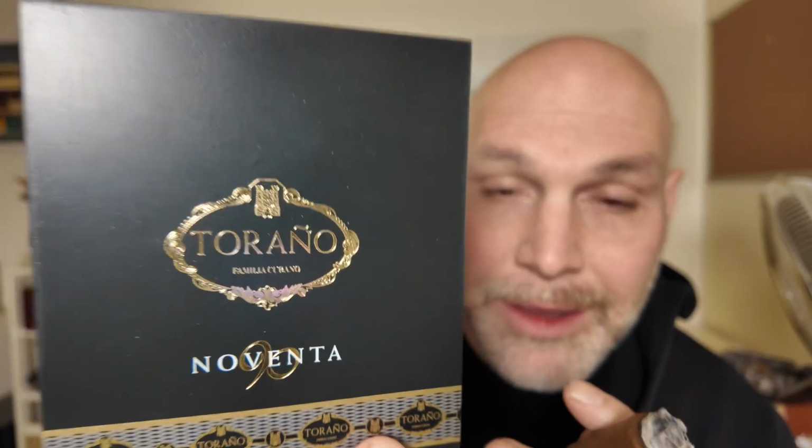It really is. For $3.75, I might just buy another box of these because I like having them around to reset my palate, to give me a break from the harshness, and to kind of make the day more interesting. I can't just smoke those cigars all day. I need a break. And the specialness gets lost, if that makes sense. I want to keep them special to me. So I have to switch out, or they will no longer be special. Tornano Noventa 90, $3.75 a stick. I had low hopes, but now I am a believer.